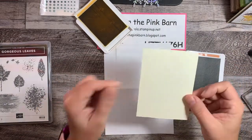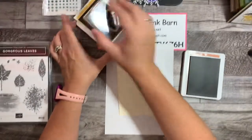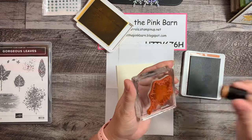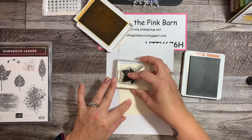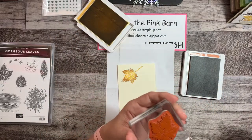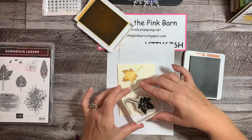So I'm going to go ahead and flip this paper over because I'm going to do both of my leaves this way with the dauber. But I just wanted to show you could do it either way and still have it work. Okay, dip it in my Bumblebee. Now use Cinnamon Cider and just go around the edge of my leaf. Okay, this is going to go up here, just like that. Okay, let's do this again. Tap that Cinnamon Cider. Okay, this stamp is going to go down here on this bottom.